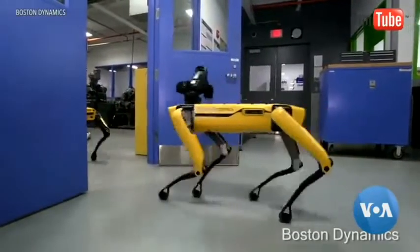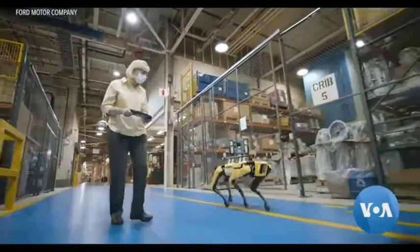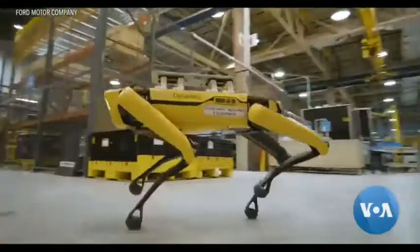Boston Dynamics is currently leasing the technology so companies can find ways to use it. For some, this robot dog could turn out to be a very good boy indeed.